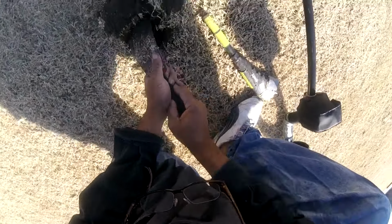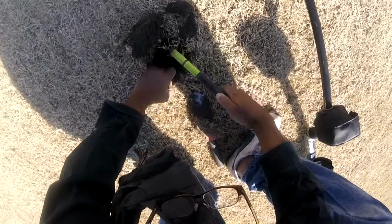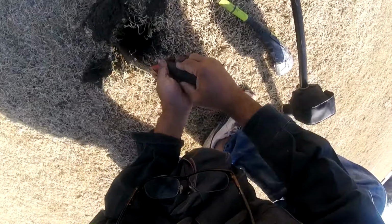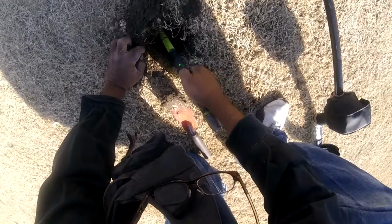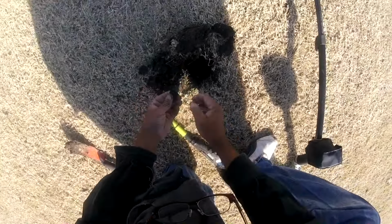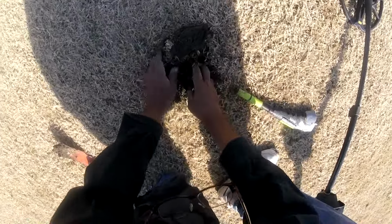This one is not quite so deep, but sort of in the side wall, I think. Yep, there it is, a quarter. Thought it might be something better than that. Nah, nothing there.